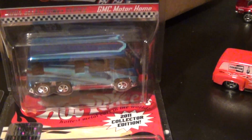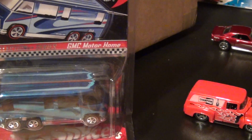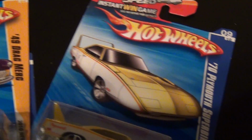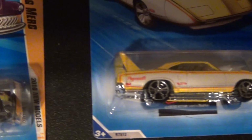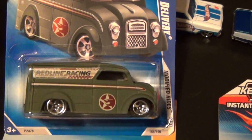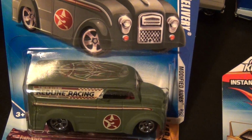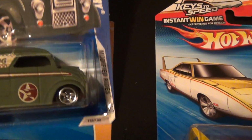Here we go. We've got the GMC motorhome. That's a Red Line exclusive I bought off of eBay. Got a really good deal on it. These are a couple other items I picked up. I've been collecting these castings, and these are variant colors to the ones that I already have, and I picked up this for 99 cents. Check it out, eh? Redline racing with no red lines, but could be my first one I customize. Put some wicked tires on there.